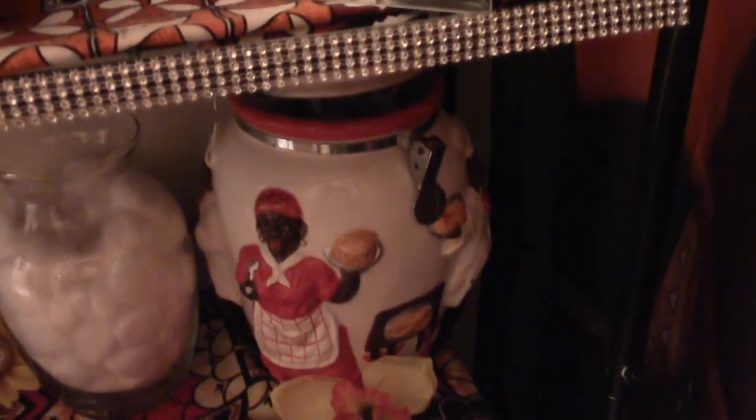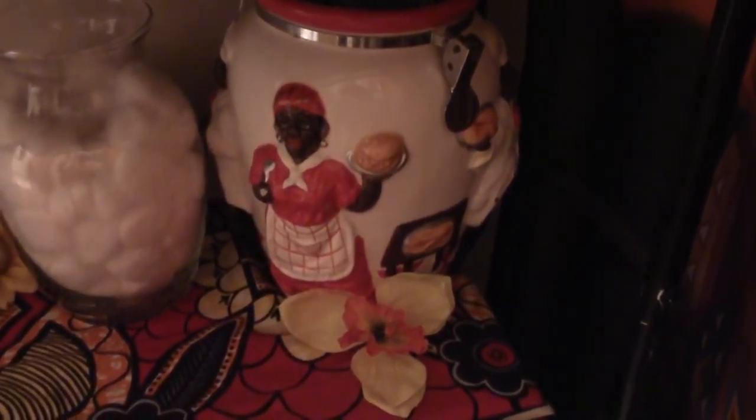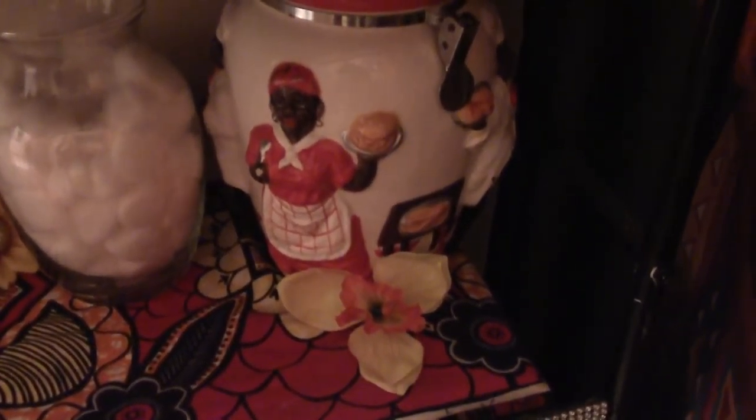So I got my cotton balls for when I do my toes. And then I got my canister. But in there I have my plastic caps, you know, like your conditioning caps or shower caps. Or I use it for conditioners. And also those towels to help do a deep conditioner for my hair.